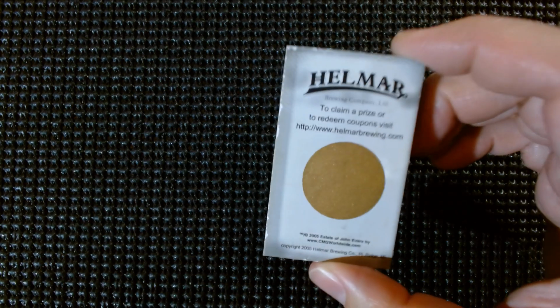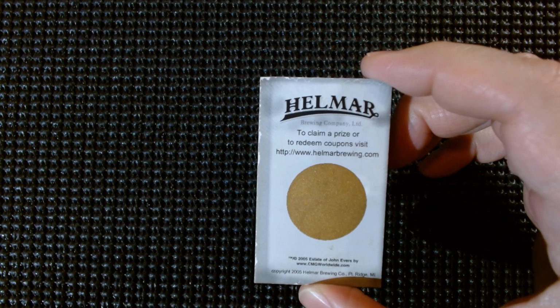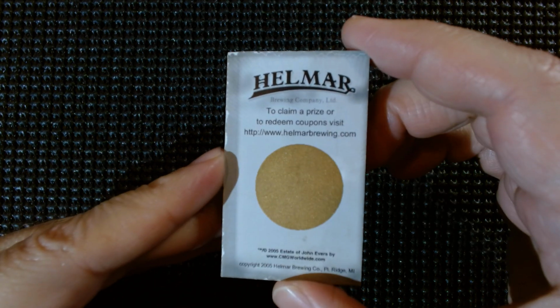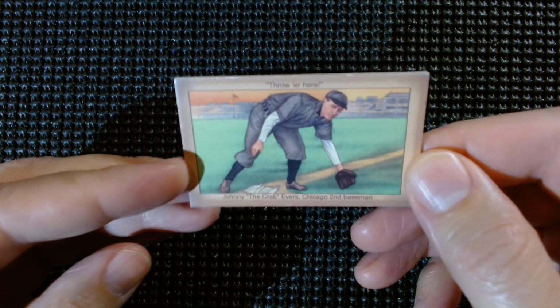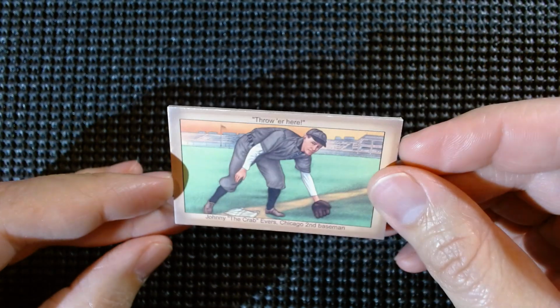Sorry about my voice, folks. Take a drink there. So all the backs are going to be like this, and I've never scratched one of them off, so I'm not going to be doing that. But there you go, Johnny Evers, super thick card stock, just beautiful cards.